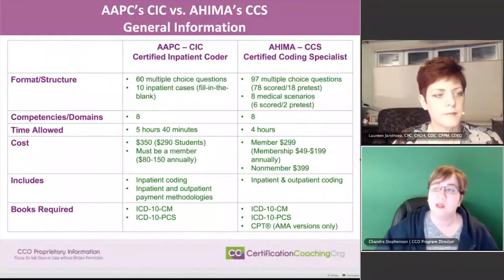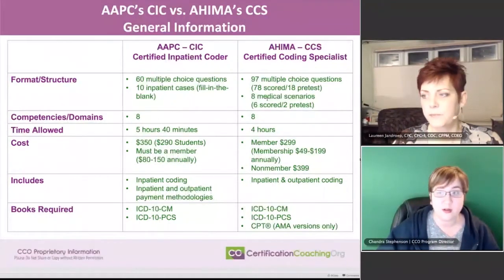The AHIMA exam is also a combination of multiple choice and coding scenarios where they tell you how many codes that you need, but theirs are 97 multiple choice questions. That's a lot more, and 2 less scenarios. But the interesting thing is they don't score all of them, and they won't tell you which ones they're going to score and which ones they're not.